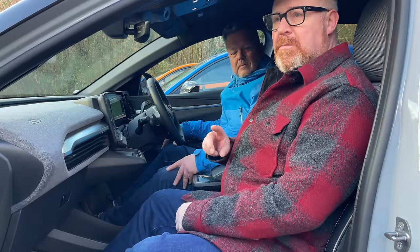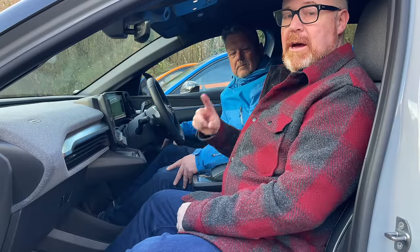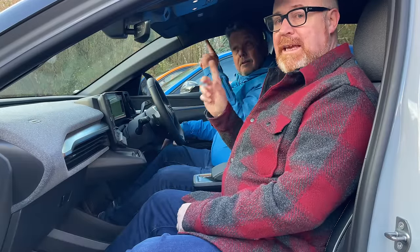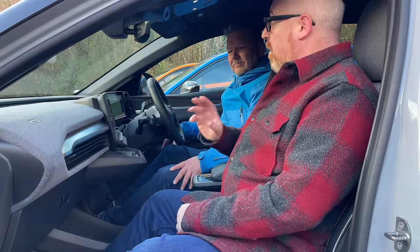It's important to say this isn't a massively big detailed review because we've done the Megane so much. So if you want to see a more detailed review of the Megane, I'm going to pop up a link so you can click on that video. Once you've watched this one, obviously, and go and have a look at that one. But yeah, I completely agree with you.